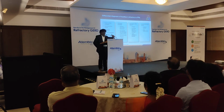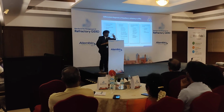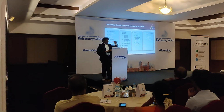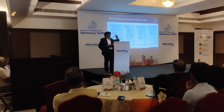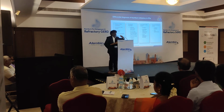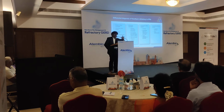Is it so? No, you are not supposed to do that, because it is going to act on two major pathways. One is PAMP and DAMP. What is a PAMP and DAMP? It is nothing but your pathogen-associated molecular pattern and your damage-associated molecular pattern. If these two get affected, there might be evidence of worsening of symptoms in the patient. So you should not use your PPI; rather, you can go for H2 blockers in that kind of patient.